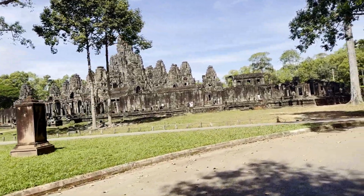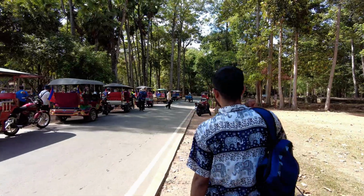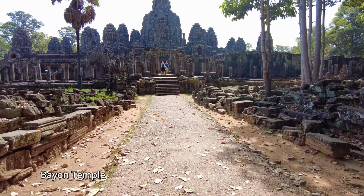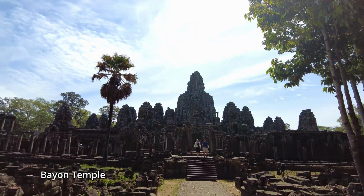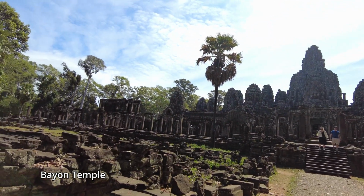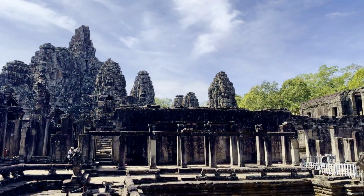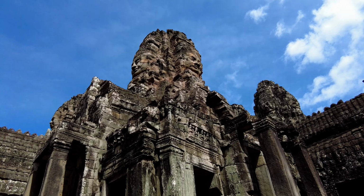After lunch, we headed to Bayon Temple, the second biggest attraction after Angkor Wat, known for its massive stone faces carved into the towers. Unlike Angkor Wat, Bayon feels more compact and immersive with its smiling stone faces staring down from every angle.